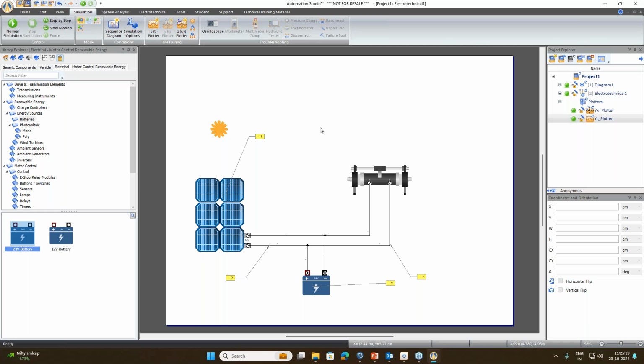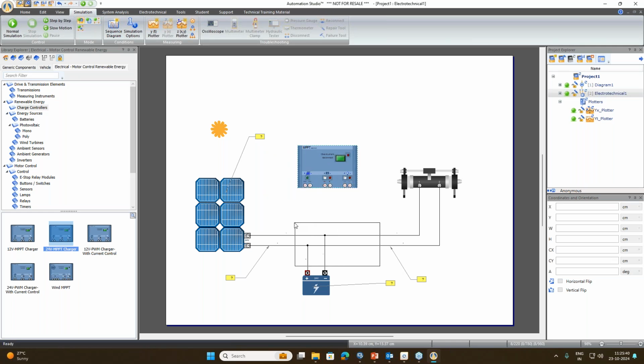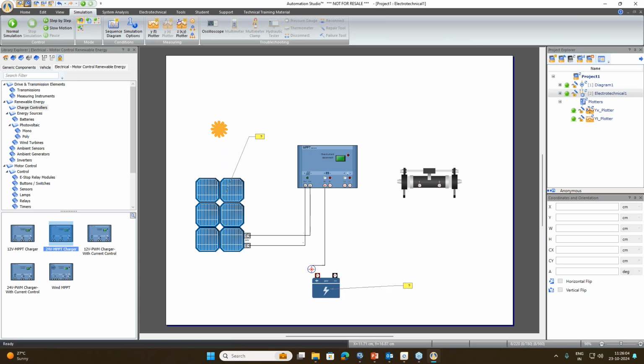It is working in this way, but in a real system we use a charge controller between the circuits. So now we will take one charge controller. We will take a 24-volt MPPT charger. I will delete these connections and connect the MPPT charger with it. It is connected.